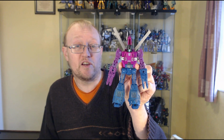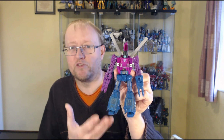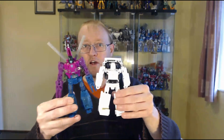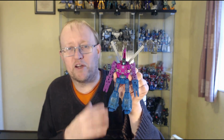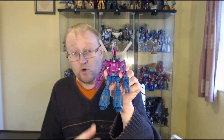So we've got a Generations Spinister. The only thing is, in my opinion, he's a little small. He should have been a Voyager figure rather than a Deluxe, but this guy is big for a Deluxe. I mean, let's put him next to... you can see, he's quite big for a Deluxe. But I could have done with him being a bit bigger, just for my Scavengers lineup, because in the IDW Scavengers, Spinister's massive. He's a lot bigger than the other guys, but quite impressed with him.